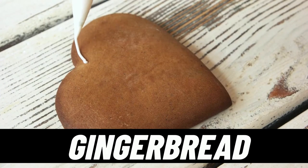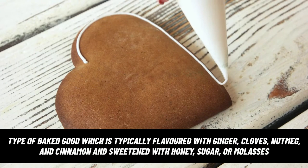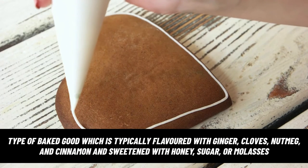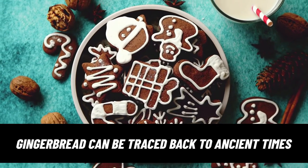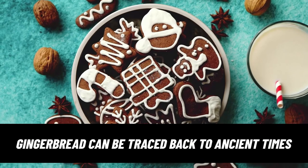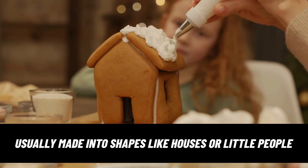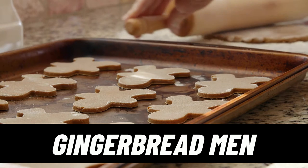Let's roll on to our next Christmas treat, which is a Christmas classic, gingerbread. This is a type of baked good, which is typically flavored with ginger, cloves, nutmeg, and cinnamon, and sweetened with honey, sugar, or molasses. And like many of the Christmas treats on offer, gingerbread can be traced back to ancient times, like ancient Egypt and ancient Greece. It is often used as a decoration, and it's usually made into shapes like houses or little people. These little people are known as gingerbread men.